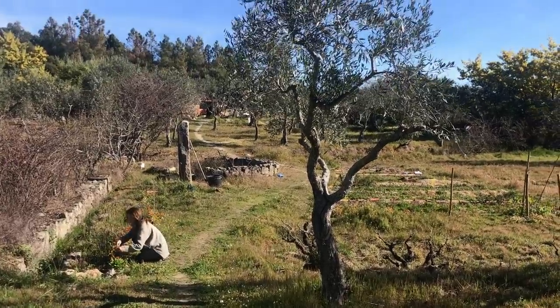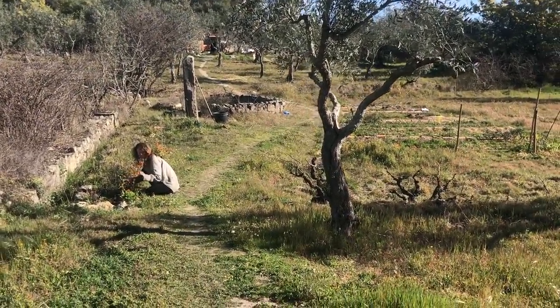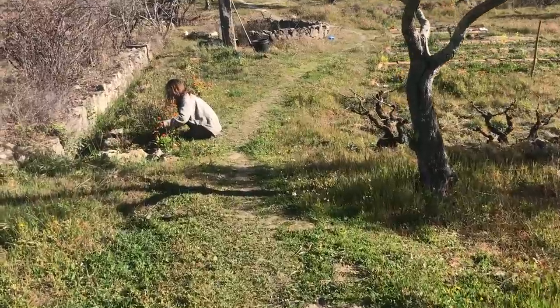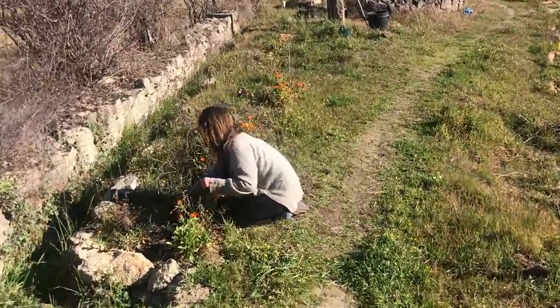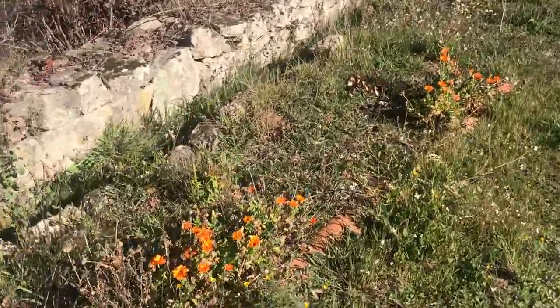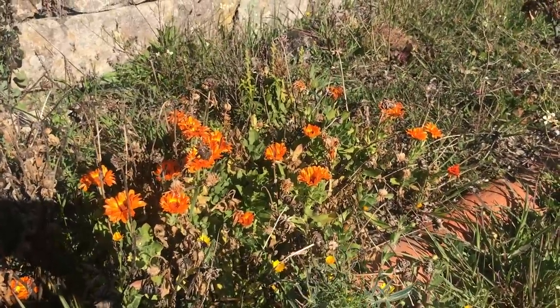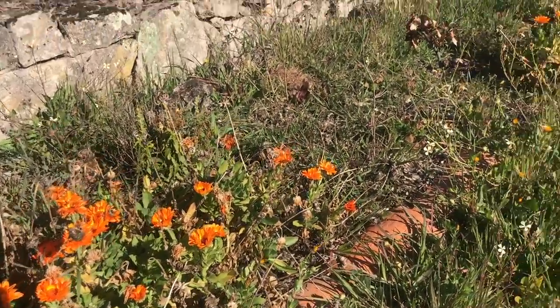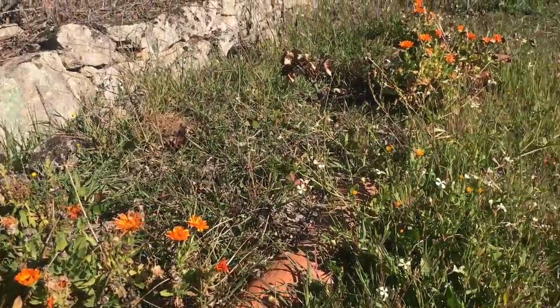So I'm down at the bottom where I usually start. Here's Annie working hard. And this is a little spot we're going to work on today because I've definitely abandoned here. It needs a lot of deadheading and weeding, but the calendula has just been amazing all winter long, giving lots of colour to the garden, and there's loads of seeds to collect, so we'll do that.